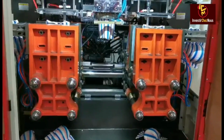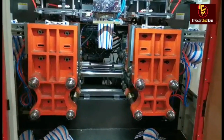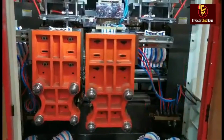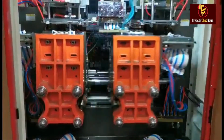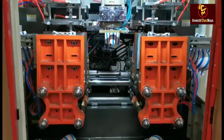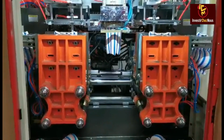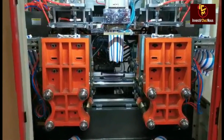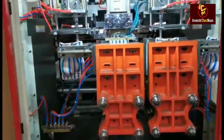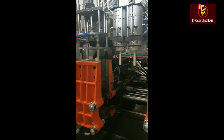Temperature control systems. These systems ensure the proper heating and cooling of the molds, allowing for precise control over the injection molding process. Consider adding automation to your setup, such as robots or conveyors, to streamline the production process and increase efficiency. Now that we've explored the injection molding process and the machinery involved, let's discuss effective marketing strategies to promote your plastic products business in Africa.